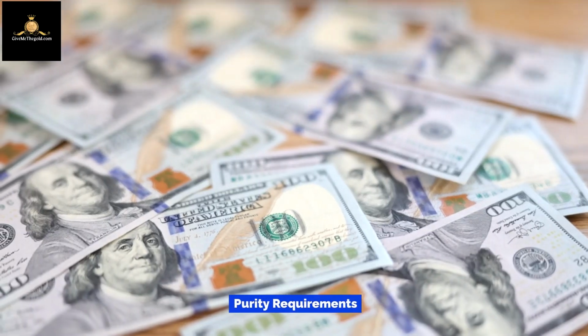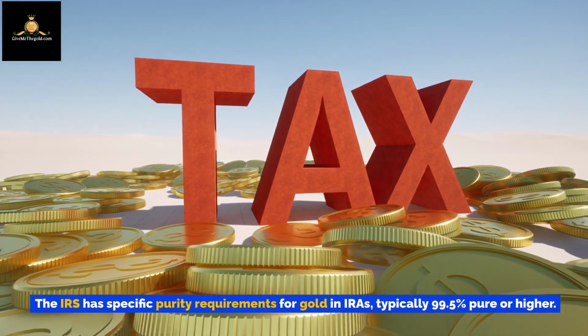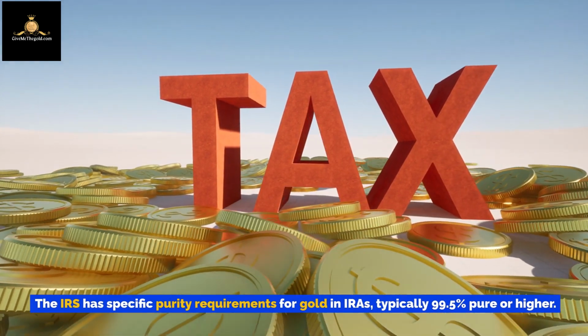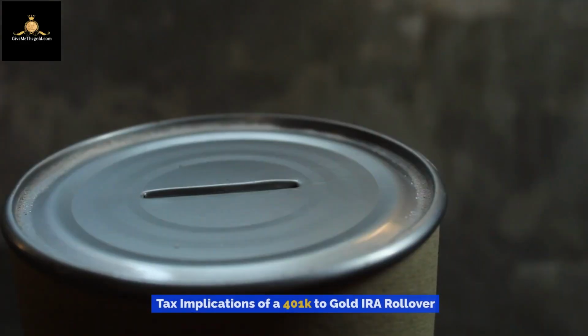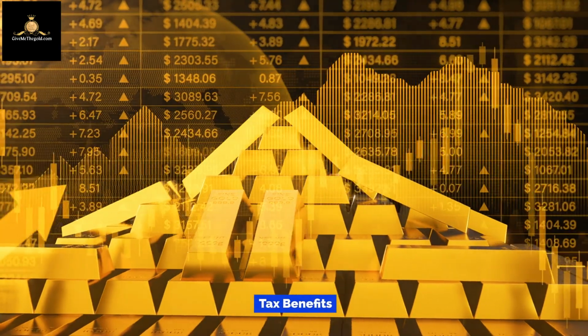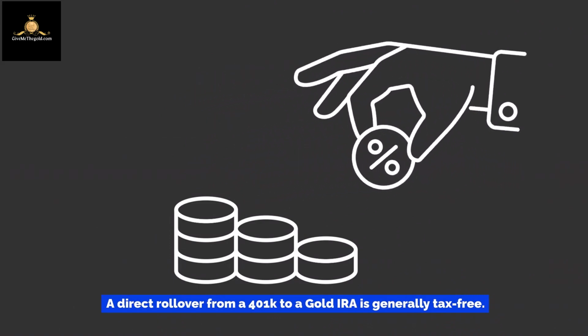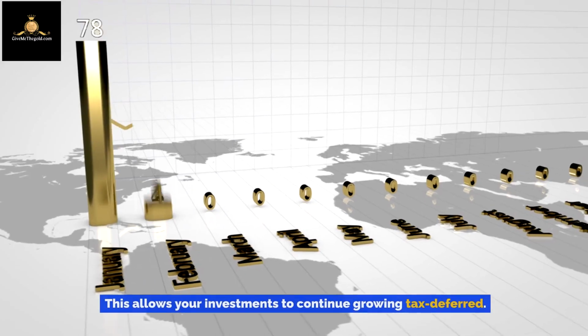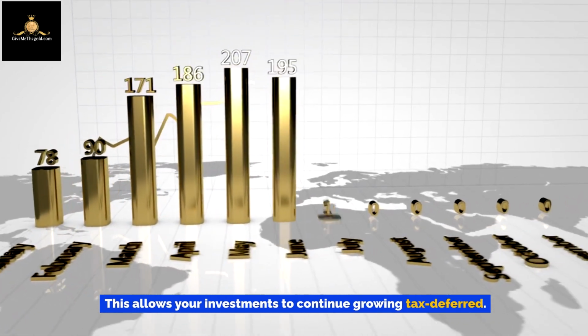Purity requirements. The IRS has specific purity requirements for gold in IRAs, typically 99.5% pure or higher. Tax implications of a 401k to Gold IRA rollover. Tax benefits. A direct rollover from a 401k to a Gold IRA is generally tax-free. This allows your investments to continue growing tax-deferred.